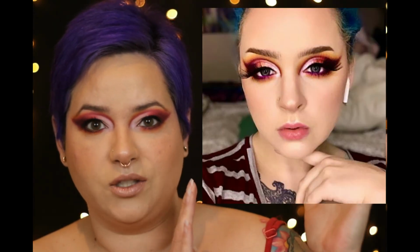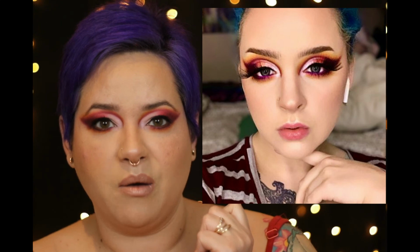Alright, ladies and germs, so that is the final look. This again is Katie's look that she came up with, and I am so excited. I think I did a pretty good job. She is so much better at makeup than I am. She's so much better at putting colors together and stuff like that. But I'm actually really stoked with this. I think this came out really well. Katie, if you watch this video, I really hope that you like what I came up with, and I hope I did your look justice. Thank you so much for allowing me to recreate this, and I hope to do more in the future.